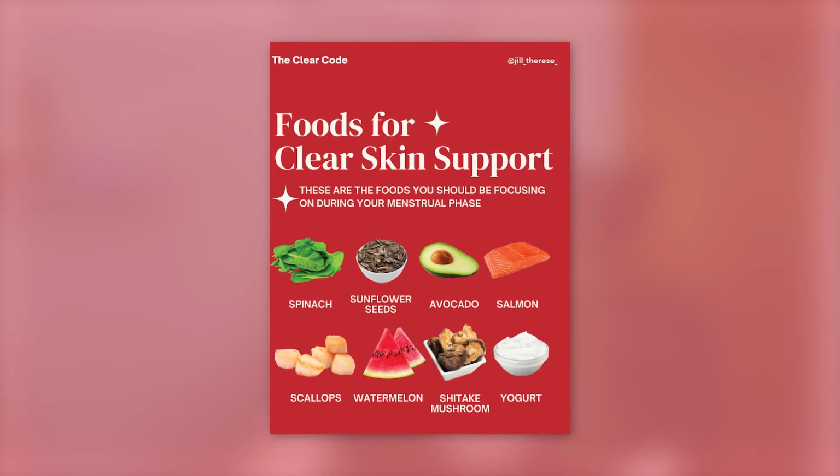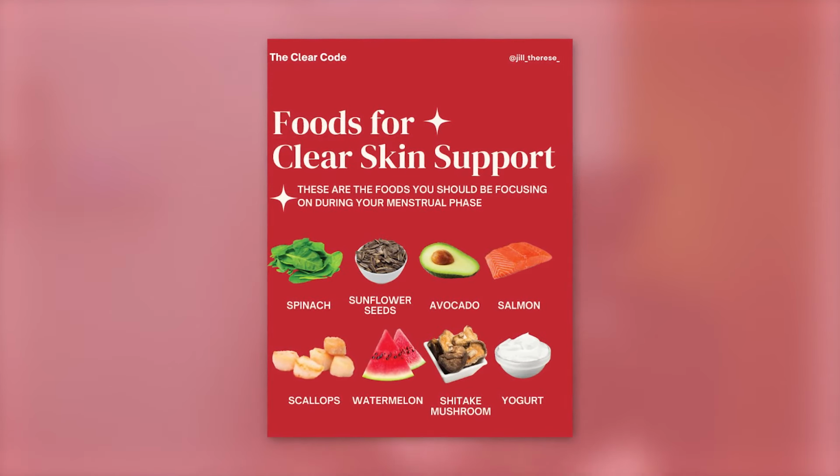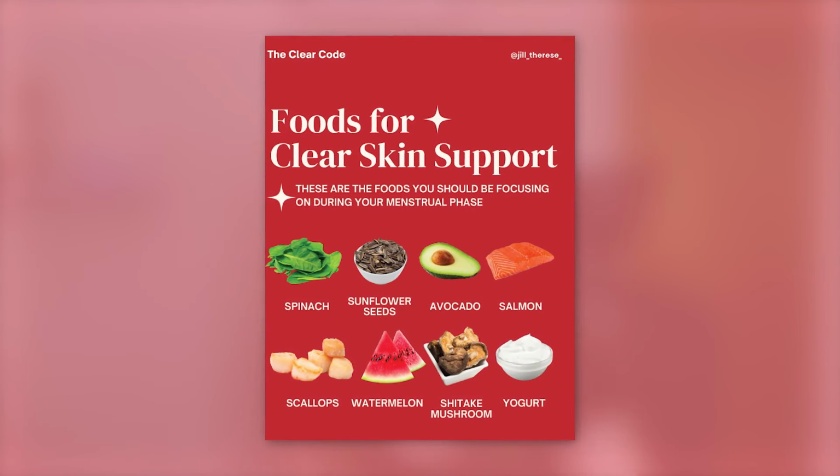So for example, foods during your menstrual phase that I would recommend grabbing are things like spinach, red meats, avocados, sunflower seeds, scallops, yogurt, watermelon. Like I mentioned, I like having higher iron foods, and there's non-heme iron and then there's heme iron. There's 2 different ways that our body can absorb and receive iron from food. And that being said, I like both. I like plant and I like meat-based action steps.